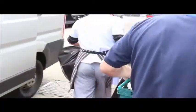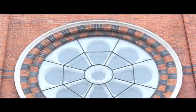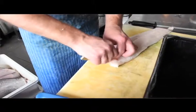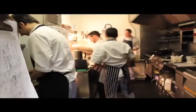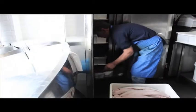Folktown's an area which has so much character. It has faith groups, arts organisations, small traders, cafes. We've got a 5-star restaurant here, and it's one of those places where there's a lot of hustle and bustle at any time of the week. So it's a good place to come to experience the real Belfast.